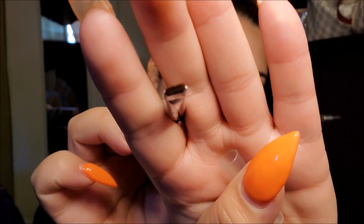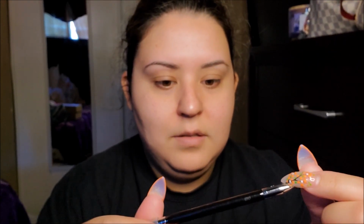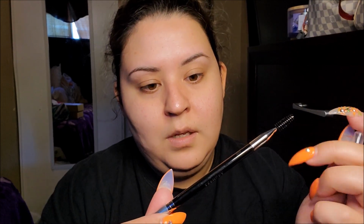But another thing I got was the Sephora eyebrow brush. Super thin like my MAC one, which is something that I really liked about it. So super excited to use it. And then it has the mascara looking brush. I don't know what it's called. I think it's called Pro Brow Sorcel's Precision 20. So it's number 20, guys. Whatever that means.